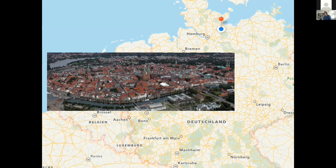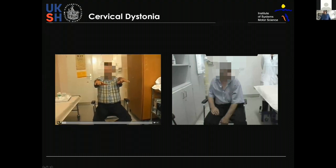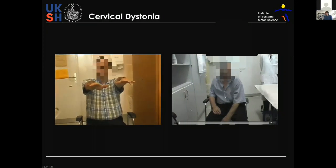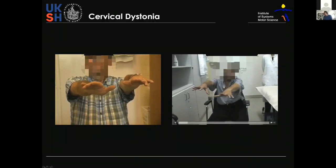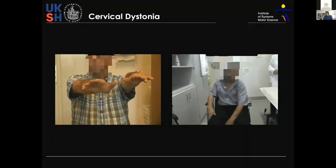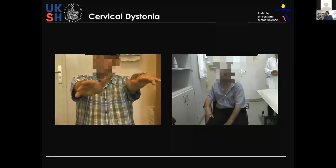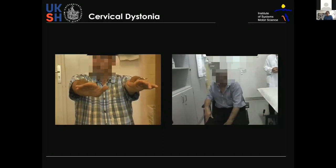My topic will be mainly on cervical dystonia. Here are 2 typical examples of patients with cervical dystonia with a rotation of the head, and also here on the other side. What you see here is not a pure cervical dystonia, but a segmental dystonia also involving the arm. But in my talk, I will focus on the cervical findings and symptoms.